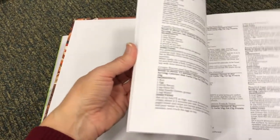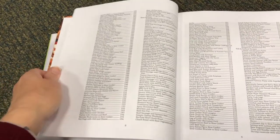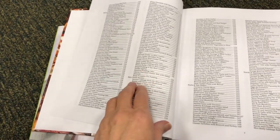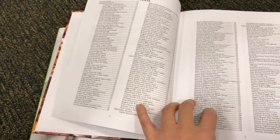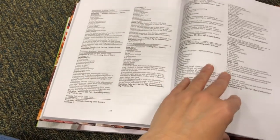Another thing I noticed was in the table of contents, they list every single recipe. You don't have to do that. You can just say the general main dishes, pasta, snacks, and then people go to that section to find those recipes. So you don't have to list them all, especially given that they also list them all in the back in the index.